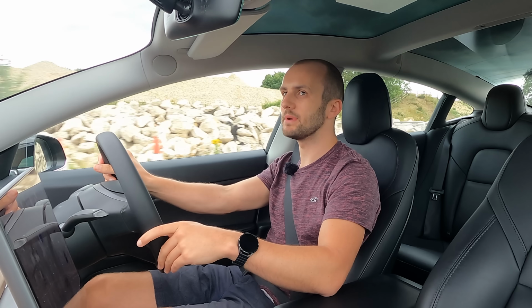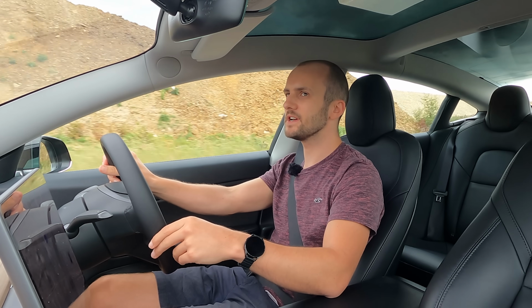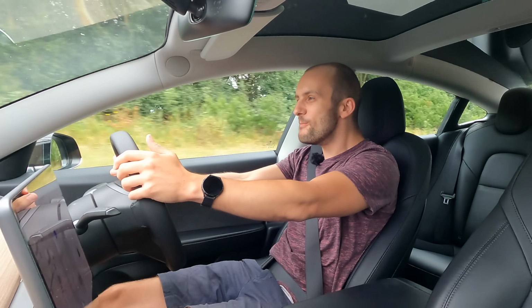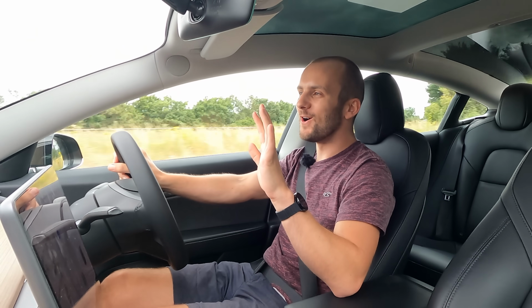Okay, now we're in national speed limit. Now we can go up to 70 miles an hour. So I'm going to slow down a bit here. Doing about 30 here. I've got a truck behind me, so I'm not going to wait too long. Right, here we go. This is the first time I put my foot down in a Model 3 Performance. Let's do it. Oh my God.